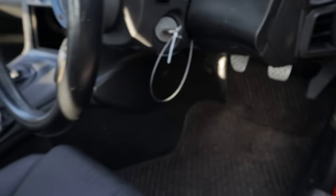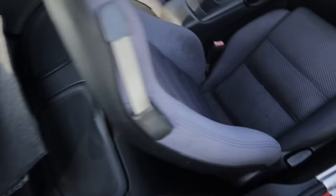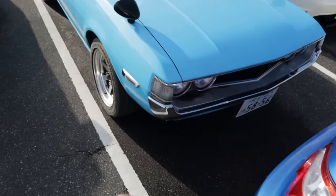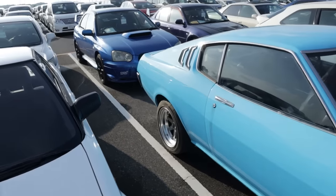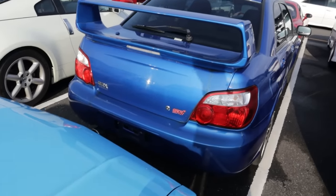Nope. Yo, wait. There's D1 there. That's kind of cool. I remember Mio, however you pronounce that. This thing is cool. See an old TA Celica like this here? Very cool. Behind an STI.